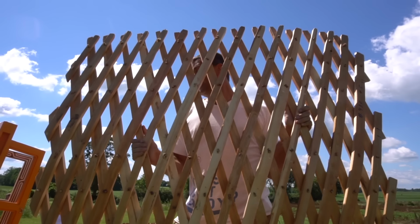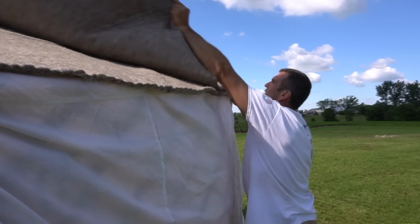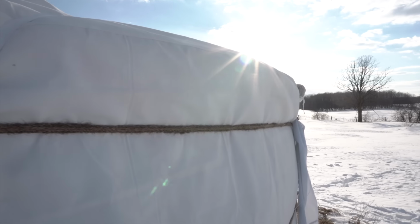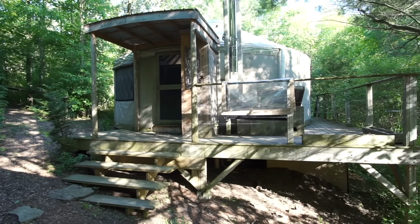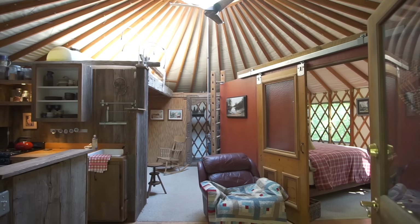The frame is built with wood lattice walls and roof rafters that are attached to central support poles and a dome at the top. They're insulated with several layers of sheep wool felt and are covered with a canvas cover on the outside for weatherproofing. Some North American made yurts use different materials like PVC for the covers, Reflectix for insulation, and they might even add windows or connect several yurts together.